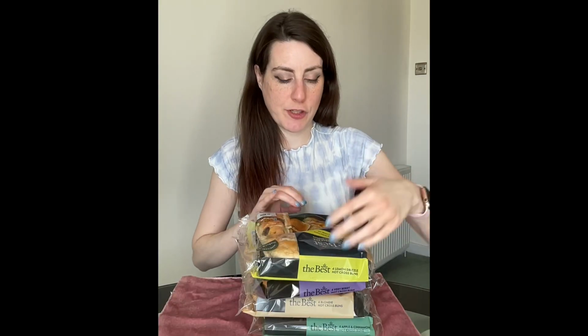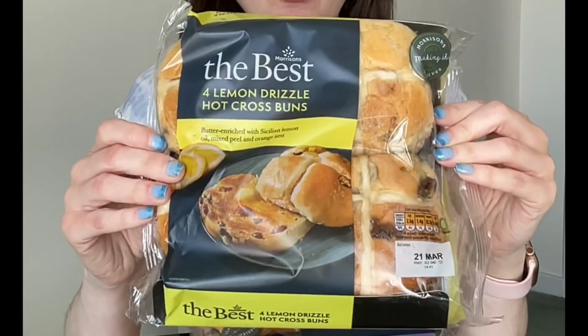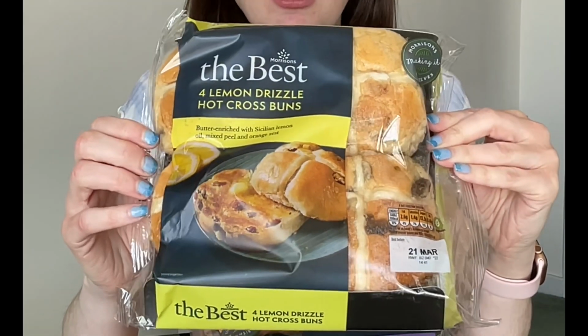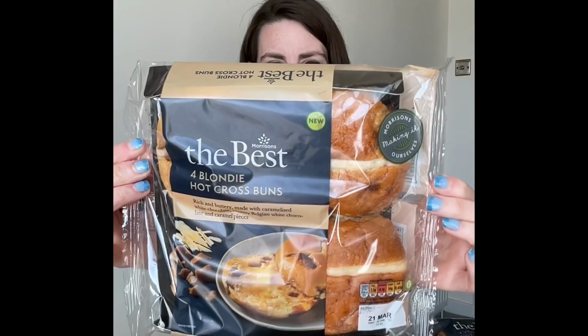Next up in the hunt for the ultimate flavoured supermarket hot cross bun, we have Morrisons, and I have 4 different flavours. And I'm actually excited probably for 3 of them. Lemon drizzle hot cross buns, even though I don't like lemon. I am actually quite excited to try this flavour just because it's new. Berry hot cross buns, again, another one that I'm looking forward to. Blonde hot cross buns. It's going to be interesting to see how these measure up to the M&S ones.